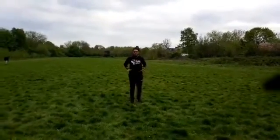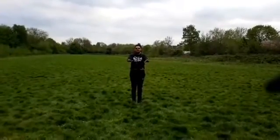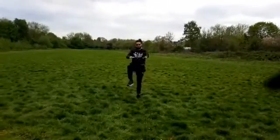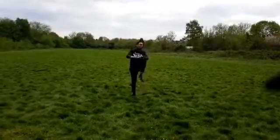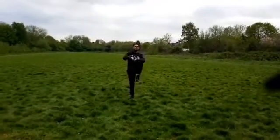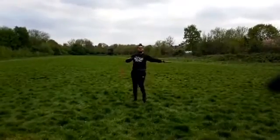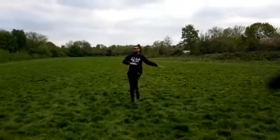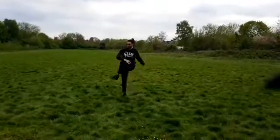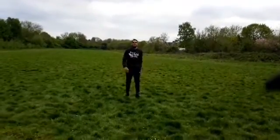Next one is the high knees. So we're going to use our hands about waist high as a guide, and we're going to bring our knees up to touch. So up and touching those knees with your hands. That's great. Keep the breathing going in through the nose, out through the mouth. Twisty ones. Twisting at the hips.